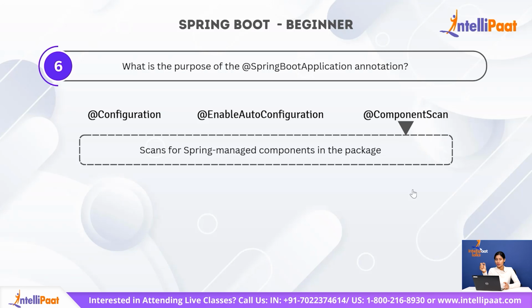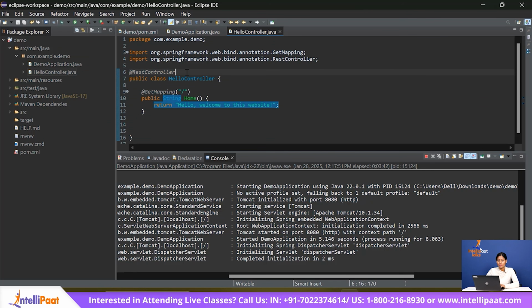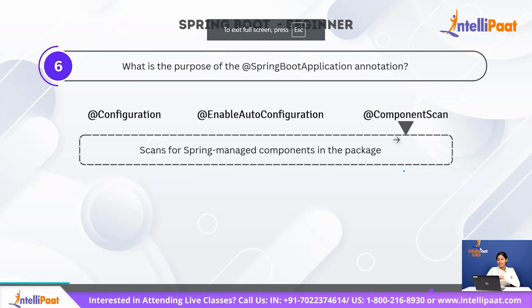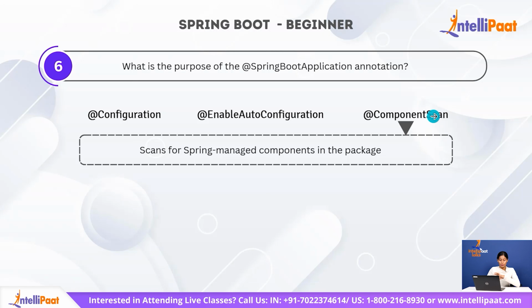So there will be different components with different names, like your Spring Boot application was there, then your configuration was there, service is also there. So these are different annotations, which every single class will have. There's bean as well. So a root controller is also there. It was REST controller, so we used REST controller here as well. Get mapping is also there. Now, how does Spring Boot know you have to look out for these? That is what you're including into component scan.